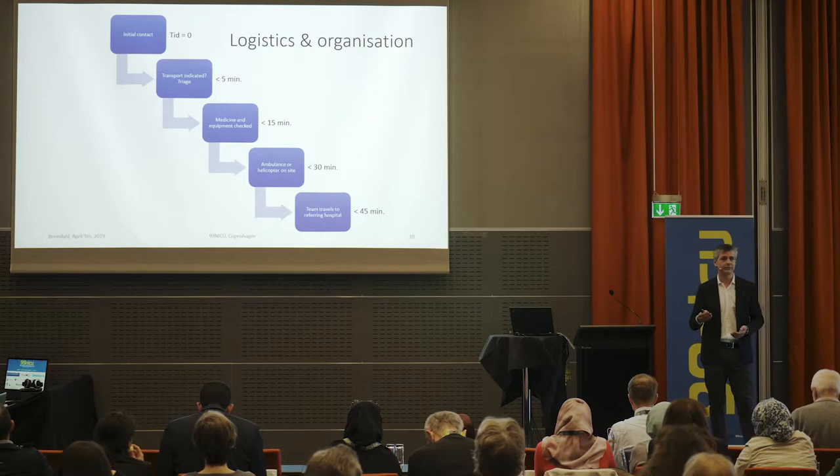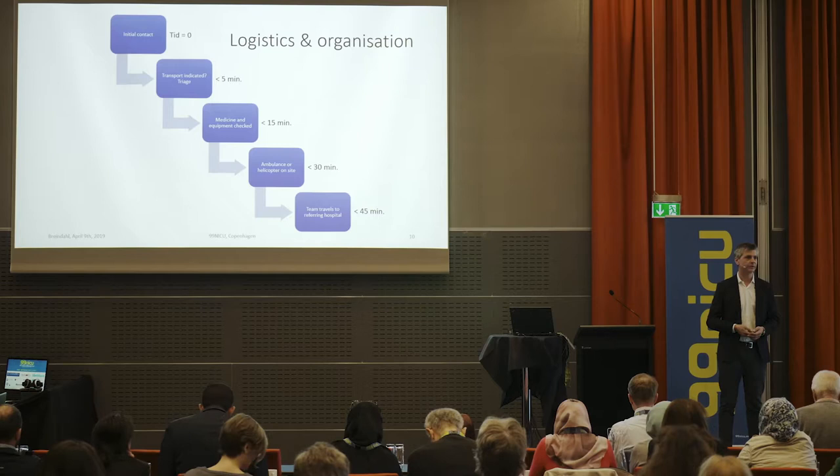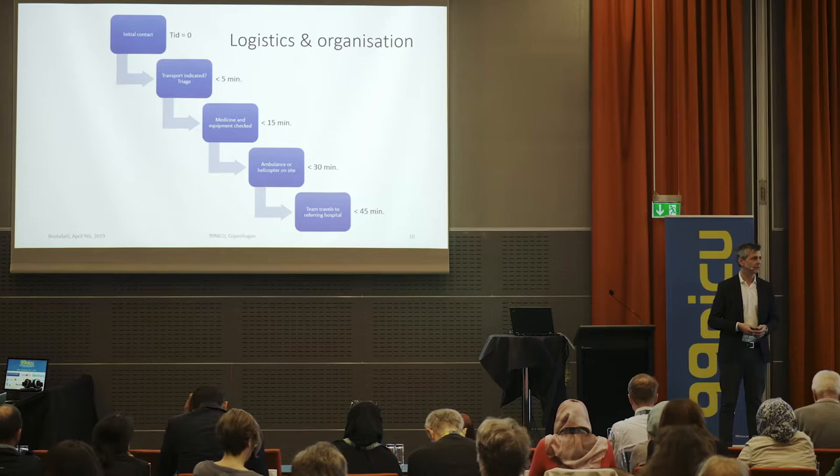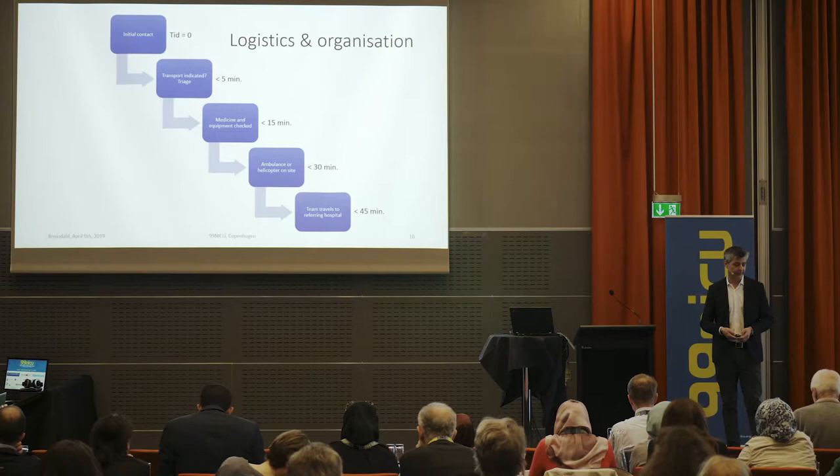These calls always come unsuspected. From the initial contact to when you leave your own hospital, you should be able to define why this child actually needs transportation, what kind of medicine and equipment you should bring along, and you should also have some sort of transport vehicle, be it an ambulance, helicopter, or fixed-wing flight. Fixed-wing flights will take a little bit longer.